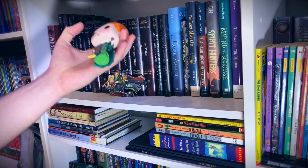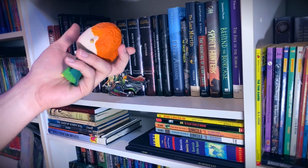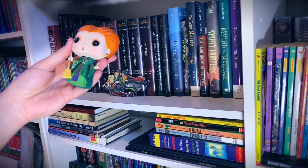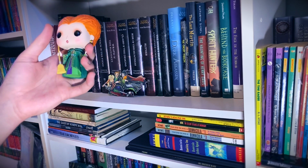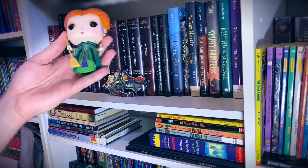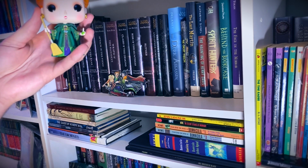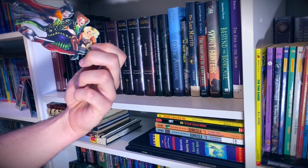So here we have Winifred Sanderson, of course, from Hocus Pocus. This is my Funko Pop figure. I have quite a few Funkos. I'm not so much into Funkos anymore just because they take up a lot of space, and it's kind of like once you start buying them, you can't stop. So I've been trying to get away from buying them and just keep the ones that I really, really like. So I really like her. She's awesome.